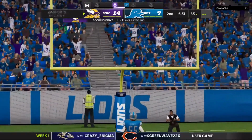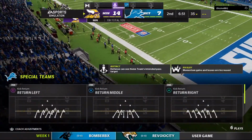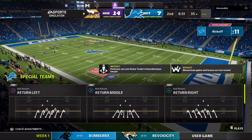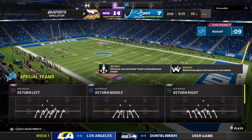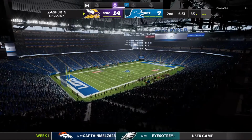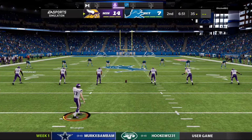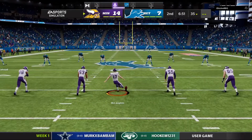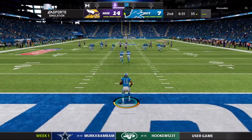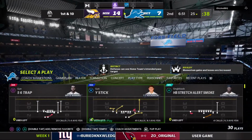Extra point by McLaughlin is up and good. And that makes the score 14-7. Vikings 14, Lions 7. Chase McLaughlin set to kick off. Following the touchdown, here's McLaughlin to kick off. And this will not be returned. It's a touchback, and they'll begin at the 25.